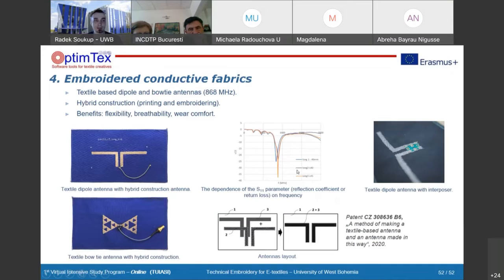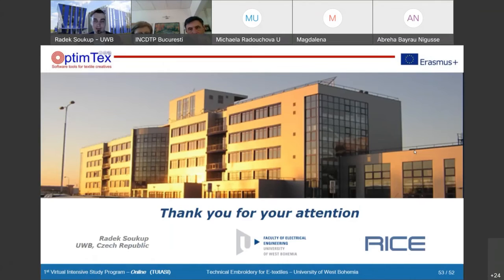Here you can see the reflection coefficient. You can see the dependencies of S11 parameters, which deals with reflection coefficient or return loss. And here you can see the textile dipole antenna with interposer.